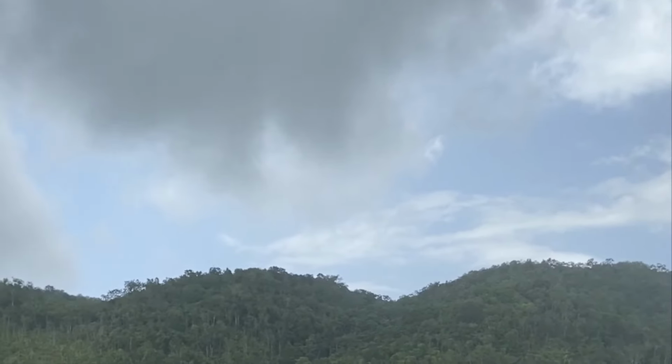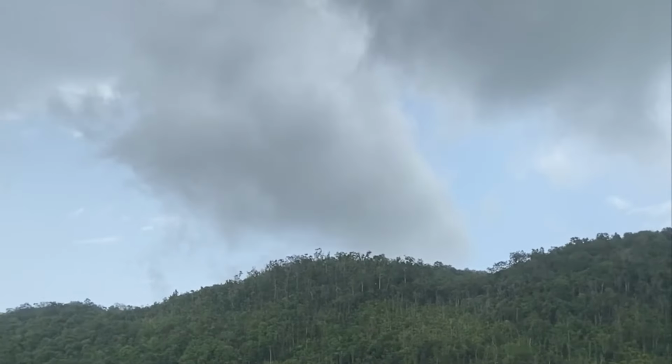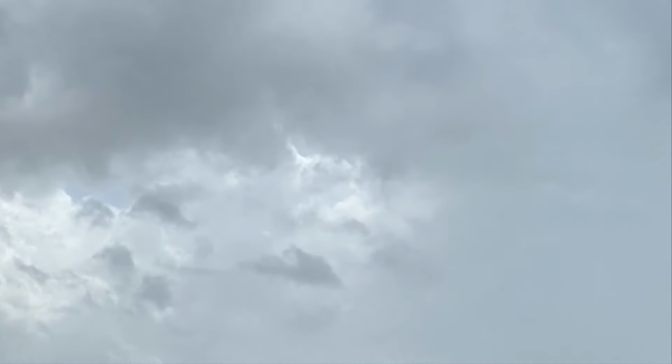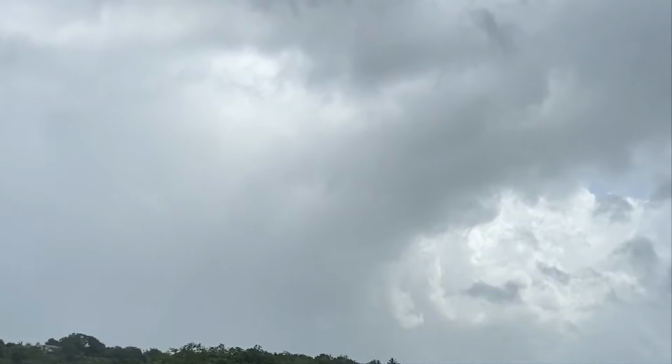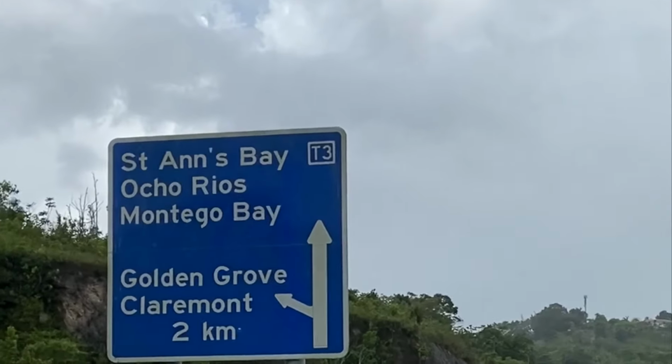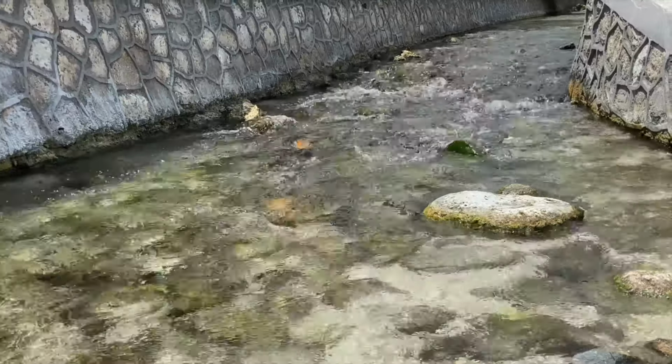Just a quick tip: while taking this highway, the Edward Seaga Highway, it may actually rain, but this is a regular occurrence. But never be deterred by it because it may be rainy here and very bright and sunny in Ocho Rios or St. Anne, so push along.